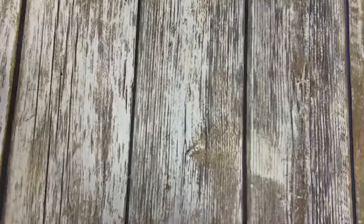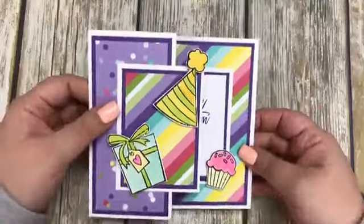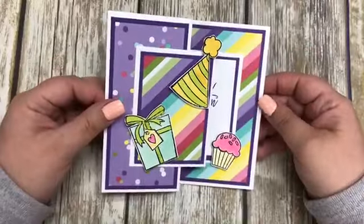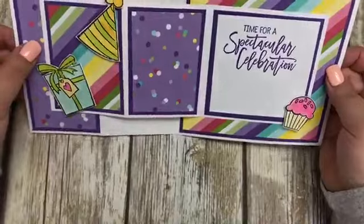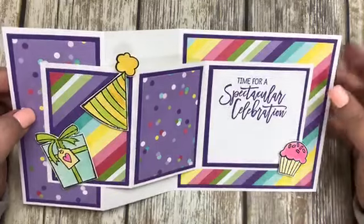So this is what we call a double Z fold card. I'm sure some of you that have been watching my posts from the weekend when I was gone probably saw this card posted, and a lot of you were oohing and ahhing over it, which is why I asked Dawn if she cared if I showcased this card today on my Facebook Live, and she said that she did not mind at all.